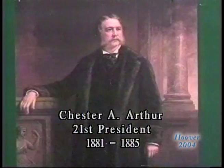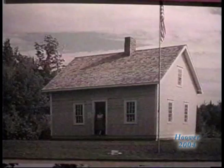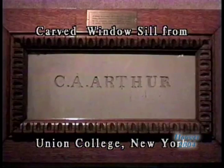Chester Arthur rose from a tiny cottage in rural Vermont to become an attorney in New York City. In 1865, Chester, his wife Ellen, and their children moved into a five-story brownstone where they entertained graciously. Only months into his vice presidential term, Arthur assumed the presidency after the assassination of James Garfield.